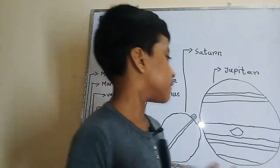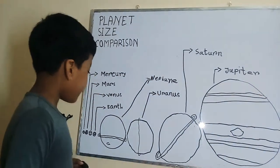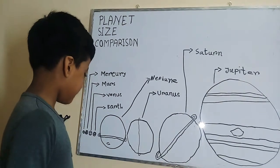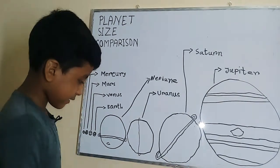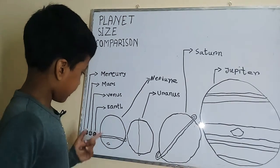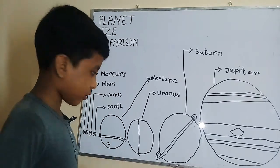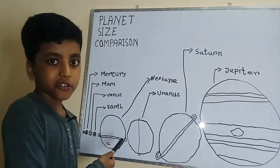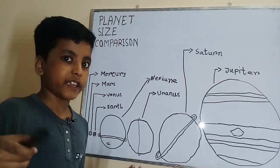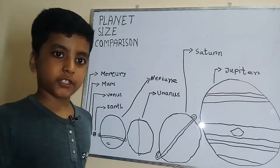But Uranus is slightly bigger. And Neptune has rings, and it has a tiny little dark dot right here. And it's blue in color. In fact, Earth is also blue in color. But actually, Neptune is, I think, indigo? What do you think? Let us know in the comment section.